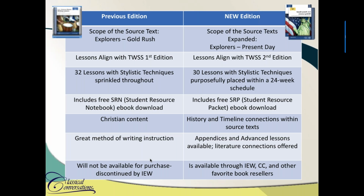I've also seen those extra lessons used during CC breaks like Christmas or summer. Oh, excellent. All right. So I have a question that we're probably all going to get, and that is, what about those families that own the previous edition or purchased it somewhere else? Can they just continue to use that for Cycle 3?